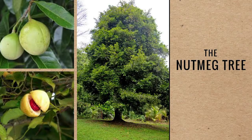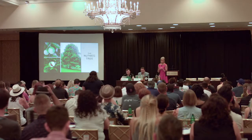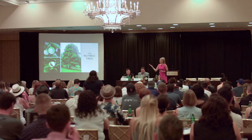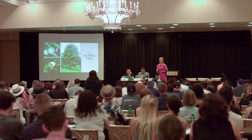So we have the fruit, or the flesh, if you will, of the nutmeg fruit, which itself is quite bland. It doesn't really have much flavor. The value, the secret, is all on the very inside. And this struck me the first time I understood it, that with a peach, you eat the fruit and you throw away the stone, right? So I wonder how long it took us to realize that it was actually that very inner part of the nutmeg fruit that held all the value or the aroma or the flavor that we use today.